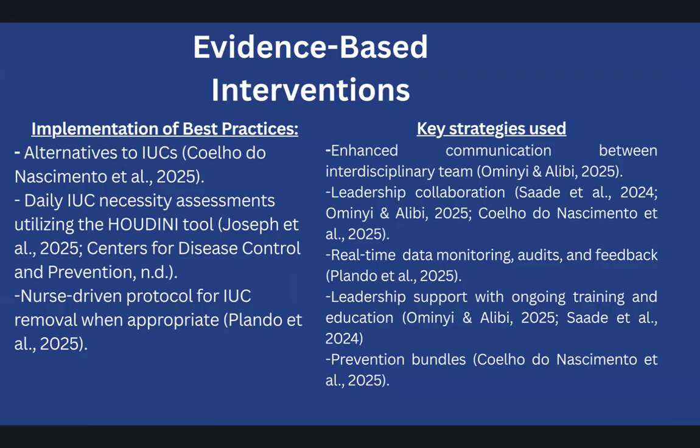So all these evidence-based best practices are actually already available to us in our units. However, there is a little bit of inconsistency in implementing those because we have different options for external catheters, and we do have that daily assessment that we actually have to chart every shift, I believe. Yeah, twice a day. It's not under that name, but it's pretty much all the options available for you to pick of why the patient has or needs a catheter. It's pretty much within that acronym. And there is already in place a nurse-driven protocol to remove the catheter if appropriate.